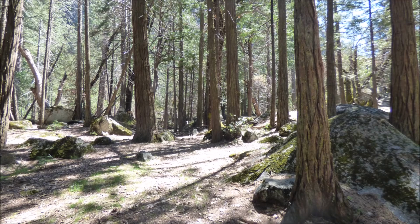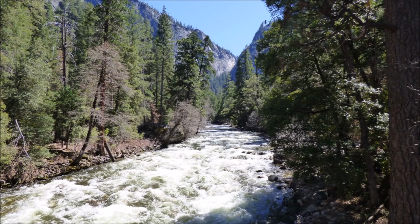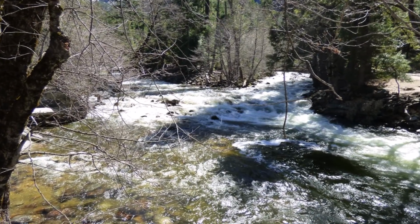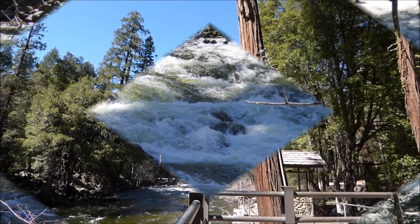It's a moderate hike of about 7 miles, and I highly recommend it if you get to Yosemite. It is gorgeous. There's some steep sections, so be prepared, but you'll see a lot of beautiful water, mountains, all the stuff that makes Yosemite, Yosemite.